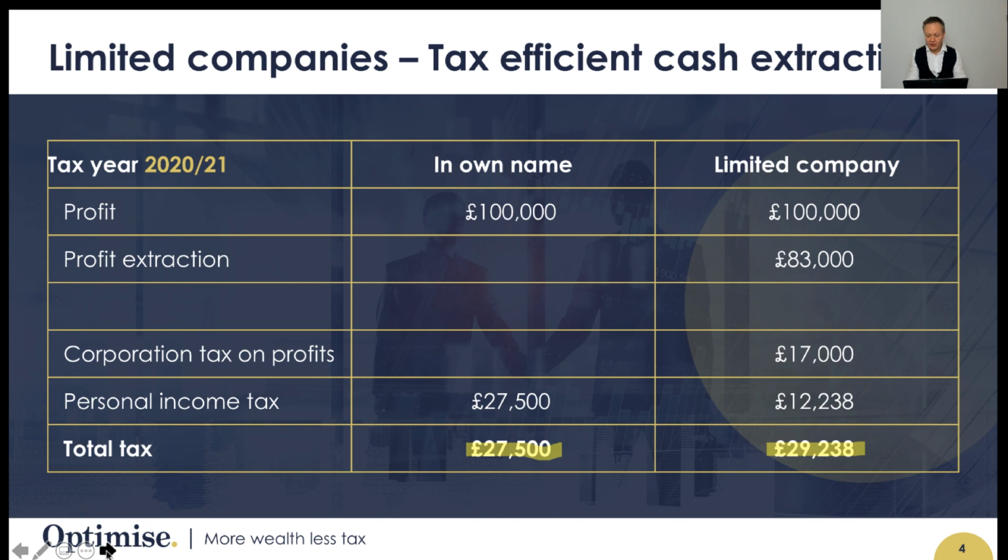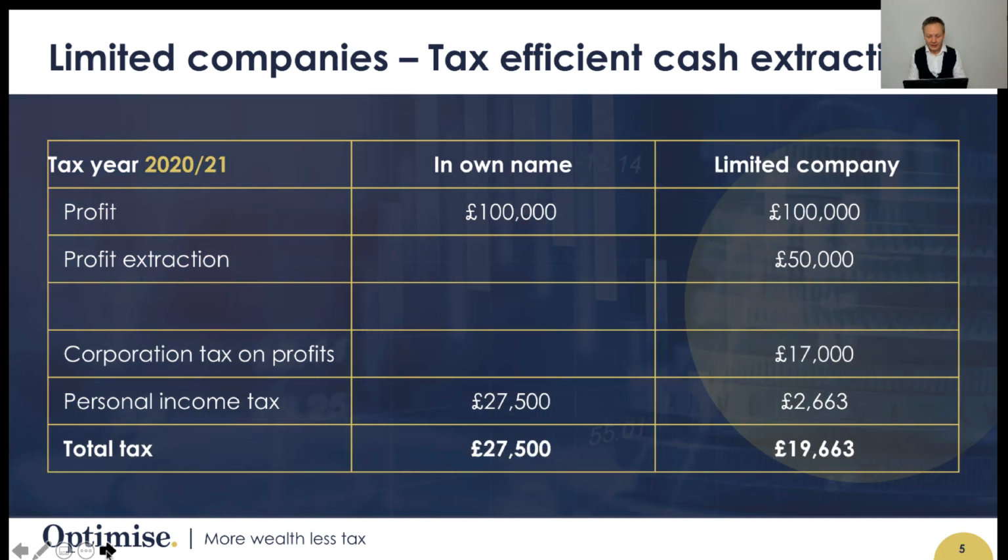So let's go through another example, whereby someone's not wanting to take out all of the money to support their lifestyle. Instead of taking out the maximum £83,000 after corporation tax, they simply take out £50,000, which in effect is half of what the profits are made, before tax of course. Now, when you do that, you've got your corporation tax of £17,000, you've got £2,663, which is personal income tax, but hopefully you will notice that if you set up a limited company without extracting all of the money, then your tax liability in total is just under £20,000, compared to £27,500 if the assets that generated that income were in your sole name.